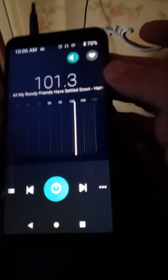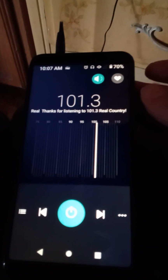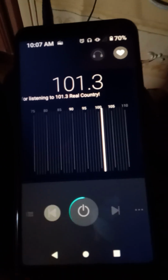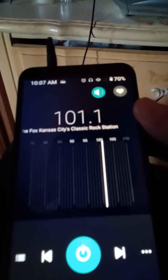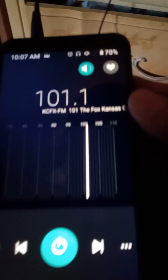Both stations are very powerful. It's just that this one's only about maybe 15 miles away from me max, whereas the Kansas City one is about 160 miles away. But this morning and with this setup, they both have pretty much equal battle. See, I can hit seek, and it ought to pick up 101 The Fox as well. I'm just demonstrating how well the Fox is coming in, that with this setup, it's behaving like it's on the local dial.